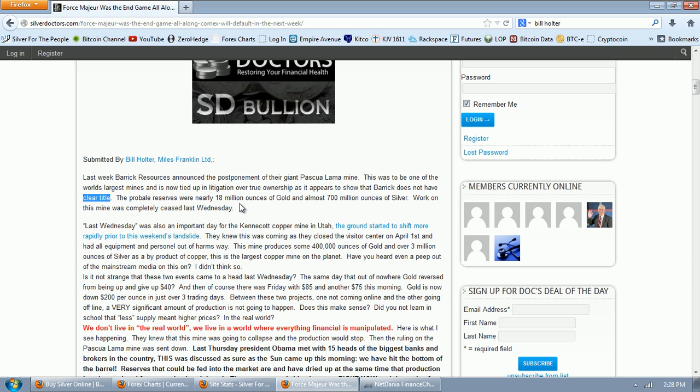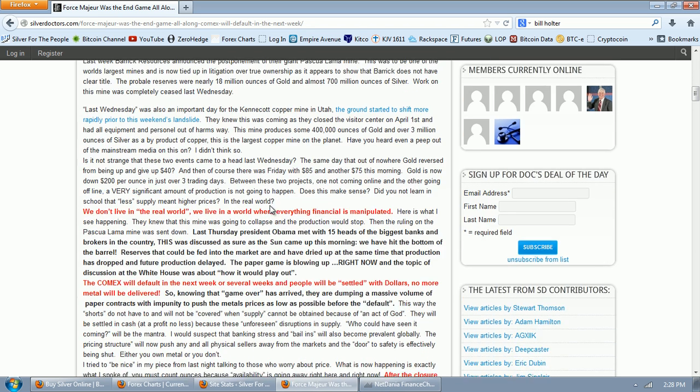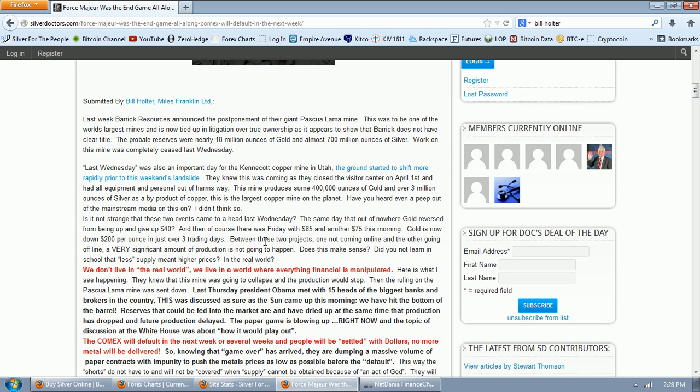The probable reserves were nearly 18 million ounces of gold and almost 700 million ounces of silver. Work on this mine was completely ceased last Wednesday. Quote, last Wednesday was also an important day for the Kennecott copper mine in Utah.